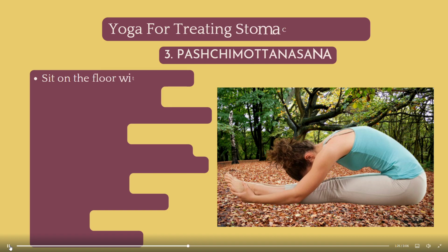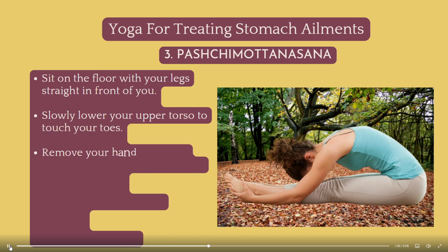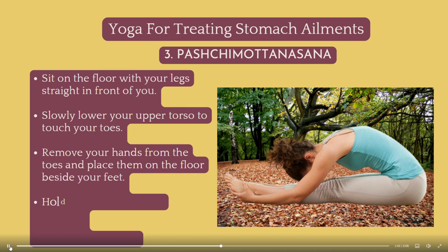Third, Paschimottasana. Sit on the floor with your legs straight in front of you. Slowly lower your upper torso to touch your toes. Remove your hands from the toes and place them on the floor beside your feet. Hold the position for 1 to 2 minutes. Repeat this 3 times.